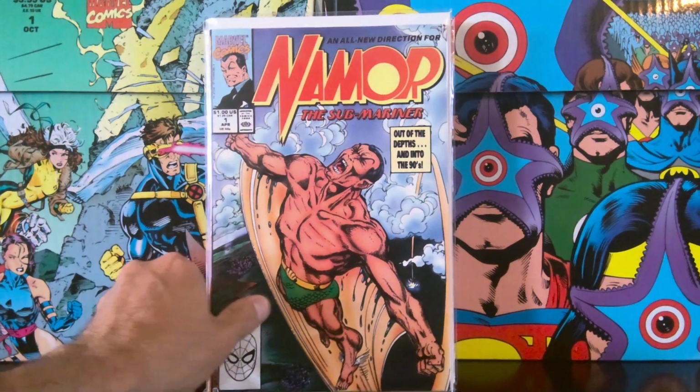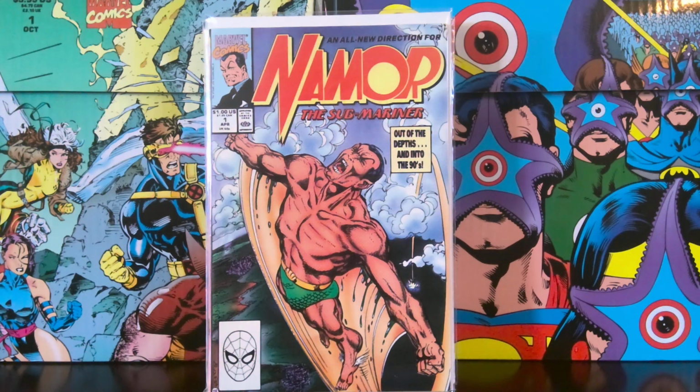Speaking of the MCU, here we have Namor the Submariner, number 1 by John Byrne from the 1990s, or rather, as Disney calls him, Namor. I guess I was out of comics at this time, but I was a big fan of John Byrne, still am, of his work from back then. So, can't hurt to have this premiere issue.